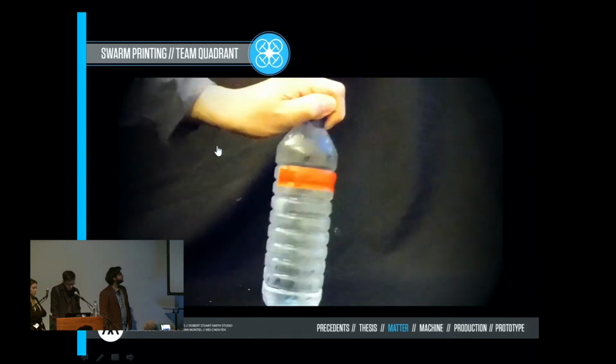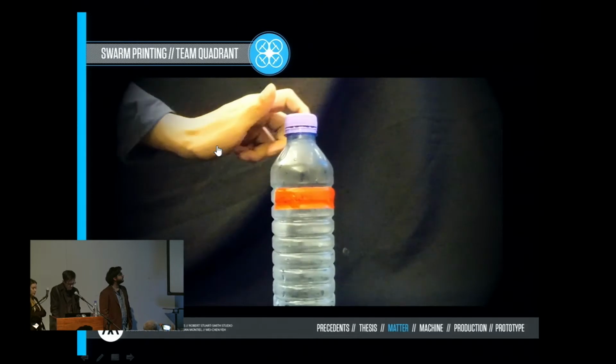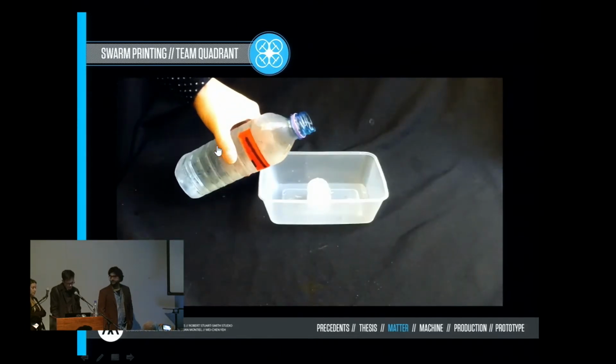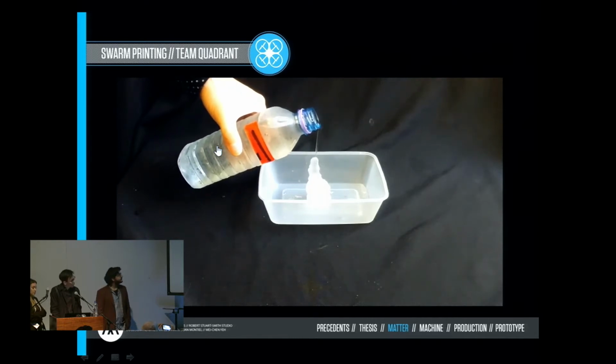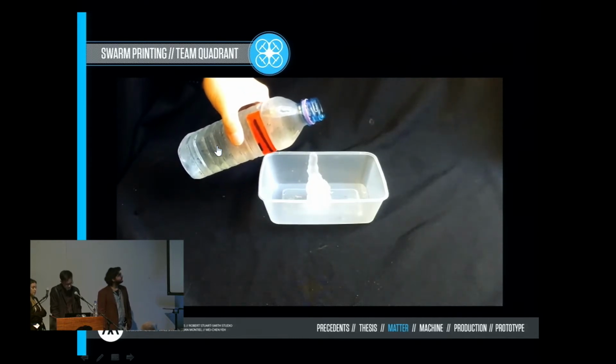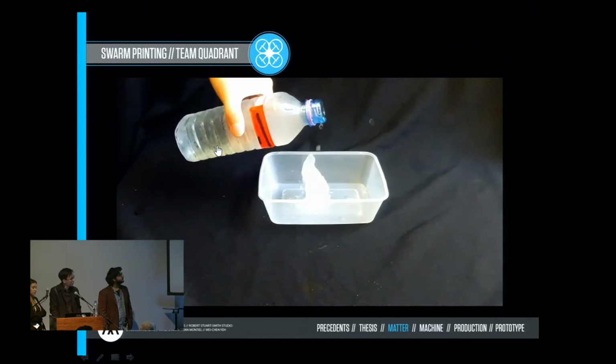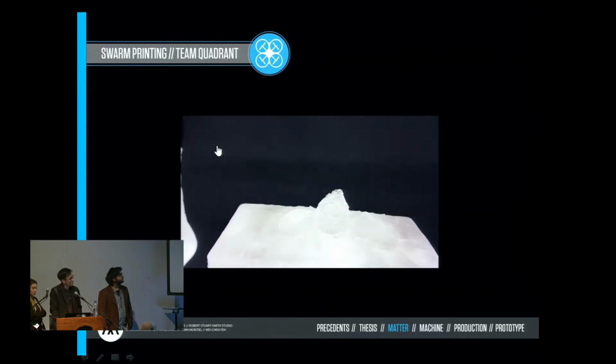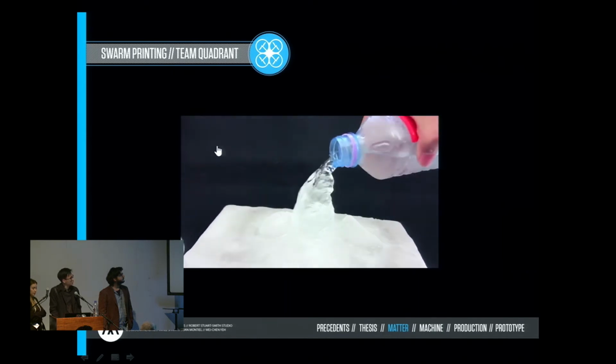After gaining better control of the supercooled water, we achieved some structural typologies such as cantilevering ice to become an ice bridge, branching columns, and a dome. So this one is the branching column.